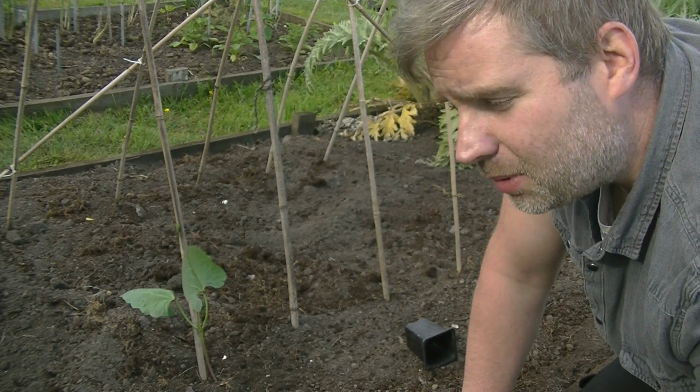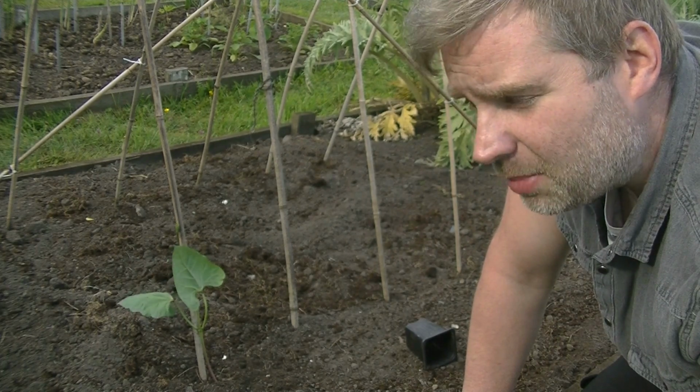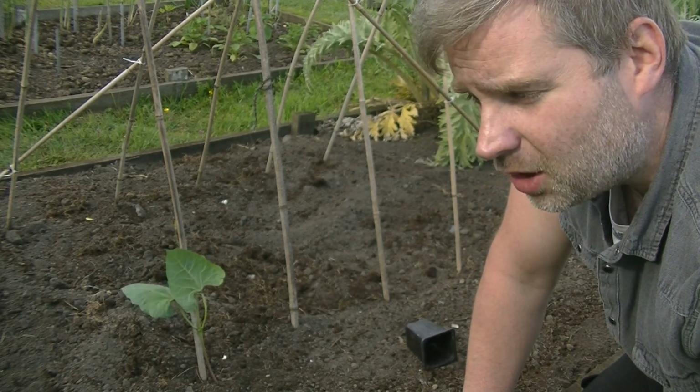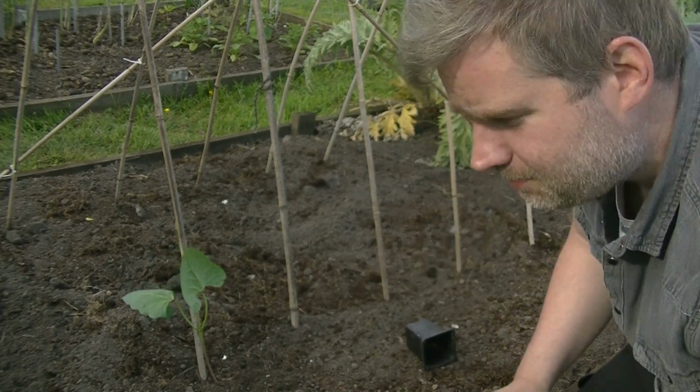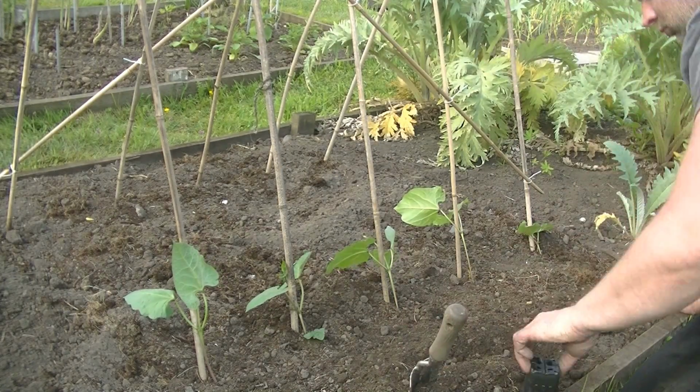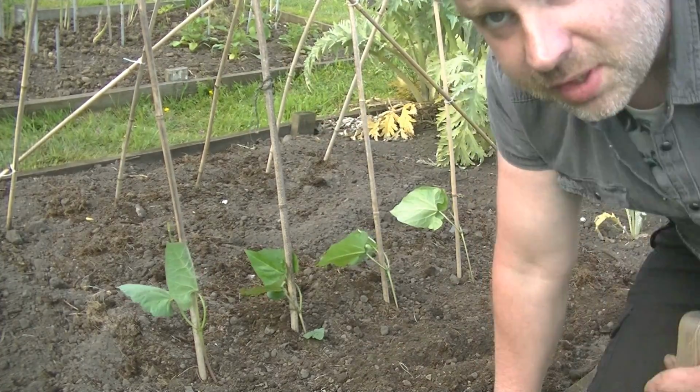Now I'm going to go ahead and plant all of these out now, give them a good watering in. It's the first time they've been outside. They've been in the greenhouse, so they're used to the cold weather, but the wind might give them a bash. So we'll see how they get on. Go around the other side and repeat myself.